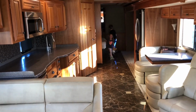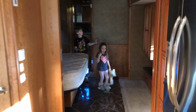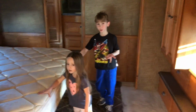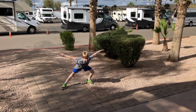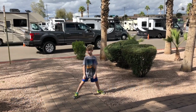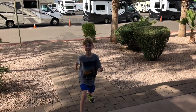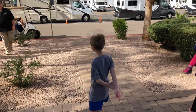Wow. This thing's huge. This is not what we are looking for. Why? This thing is huge. Okay, where would you sleep? I don't know. Do not point at the bed, because that's where Mom and Dad are sleeping. All right, do something amazing. Do a jump kick thing. Ready? Nice. Look, we've got a cart.